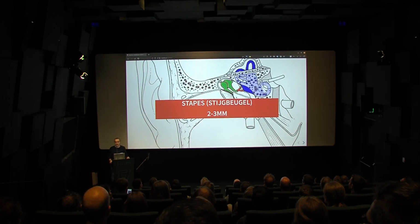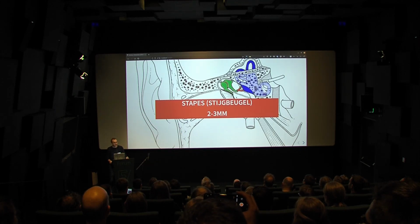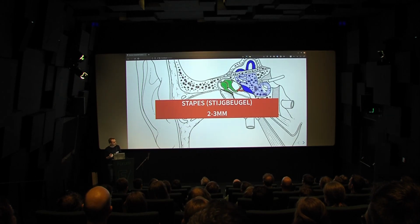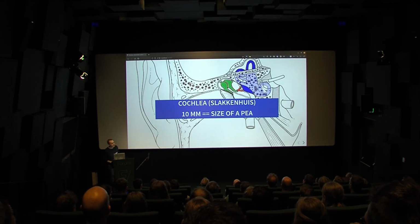It's responsible for transmitting acoustic vibrations from the outside world to the hearing organ, the cochlea, here in blue. It's so tiny that it's smaller than a grain of rice. And it's located close to the cochlea. And the cochlea is also very, very tiny. The cochlea itself is about 10 millimeters, pretty much the size of a pea, the vegetable.